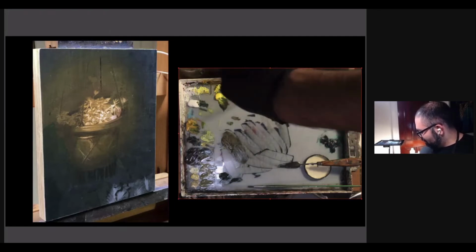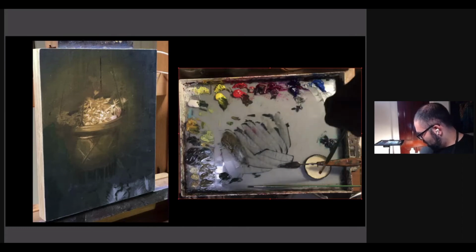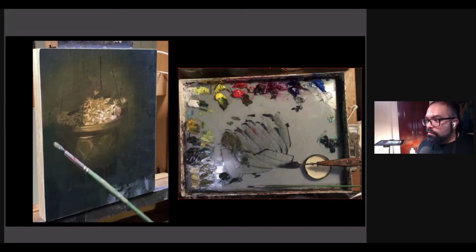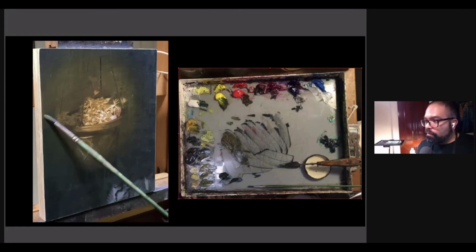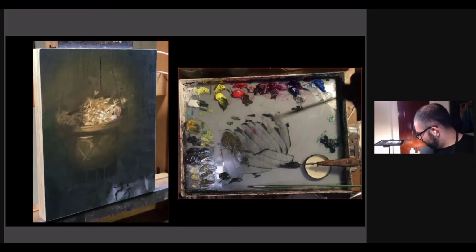But I personally found the paint that I like. I like a lot of Winsor Newton paints. It's just my preference. I use a lot of medium, so it kind of balances everything out, so it doesn't make that much difference. It's greatly economical to make your own paints.